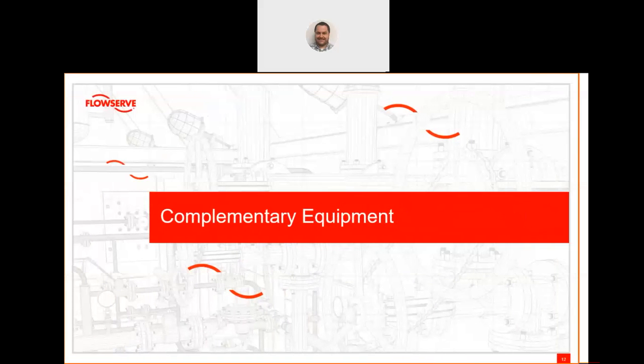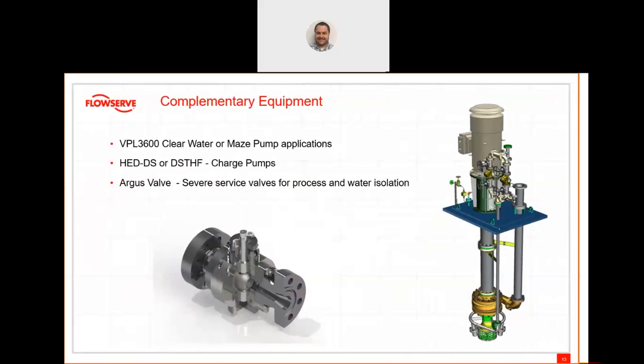Complementary equipment. There are some pieces of equipment in the decoking system and coker in general that we feel extra light to be shined upon. To briefly identify these pieces of equipment, I'd like to first start with our Lawrence Heritage VPL 3600, which is a vertical line shaft pump for slurry service with constant flush shaft bearings and a sparger system for incredible reliability that's suitable for clear water and maize pit pump applications.